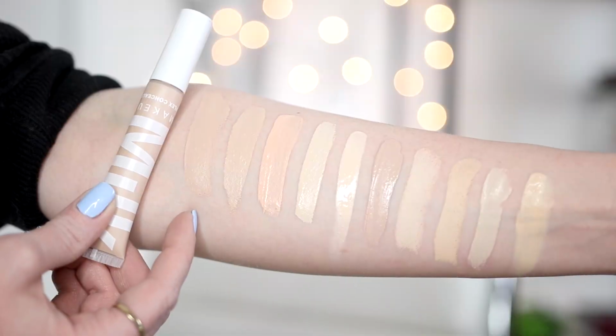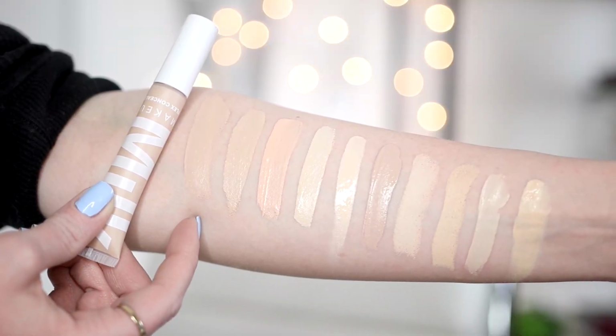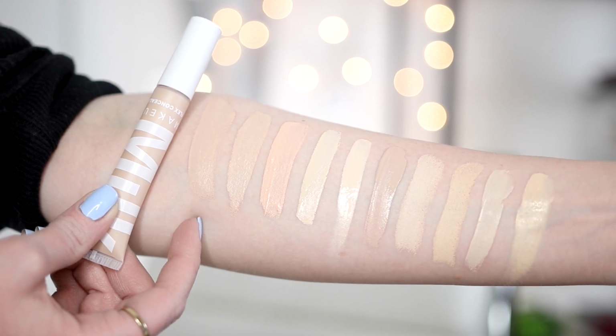Looking at the packaging, I thought this was going to be a squeeze tube, but you actually get a doe foot applicator on here. The lightest shade is Fair, which is quite dark. This one would more be a concealer shade if you have light to medium skin tone. If you have a fair complexion, this is going to be way too dark for you.